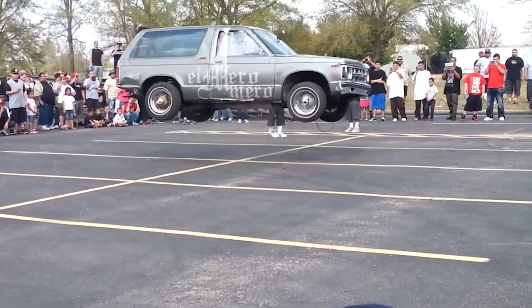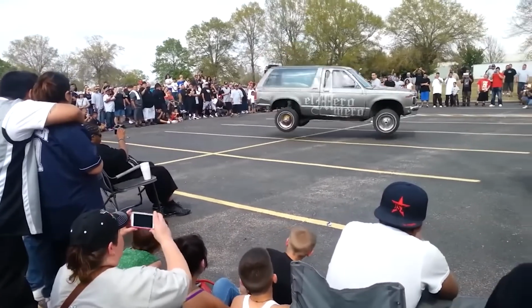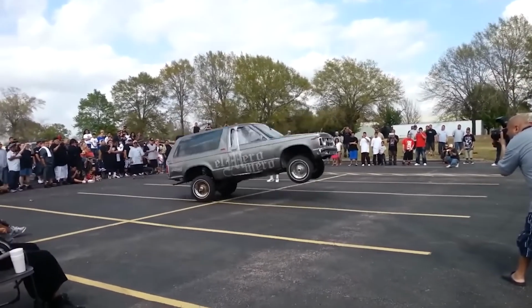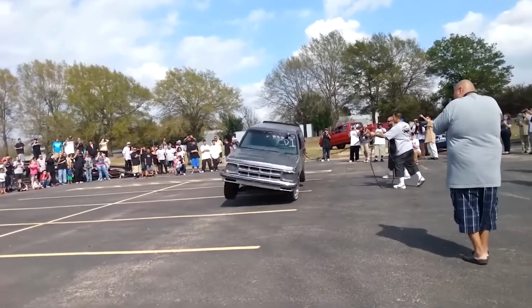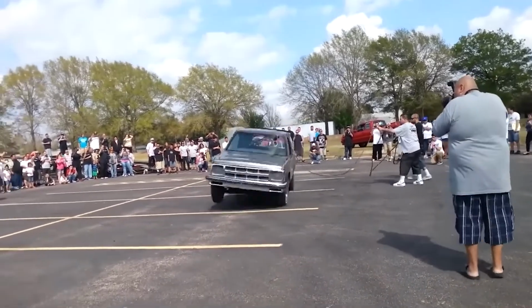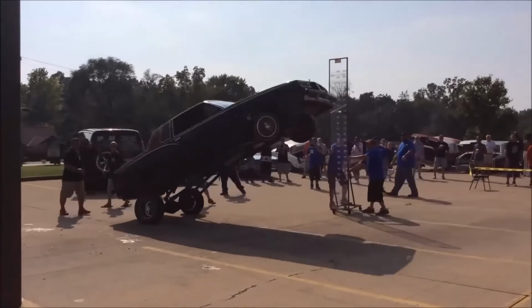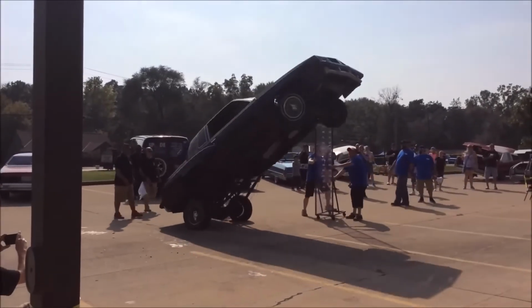Lowriders are so good at jumping that there are whole shows and even competitions dedicated to this discipline. Their built-in hydraulic systems allow the cars to jump incredibly high.